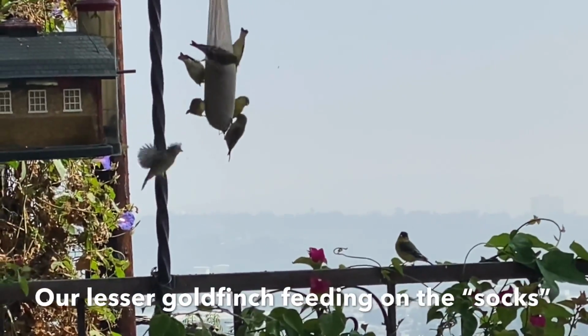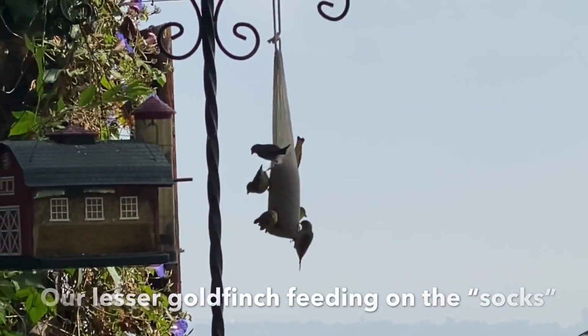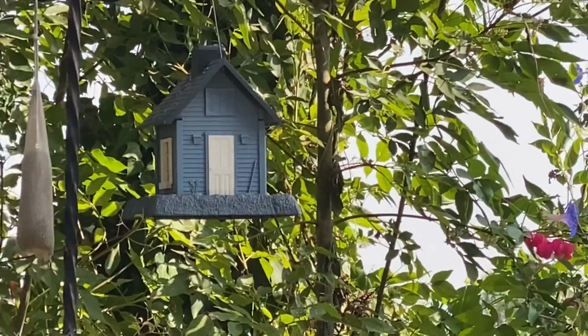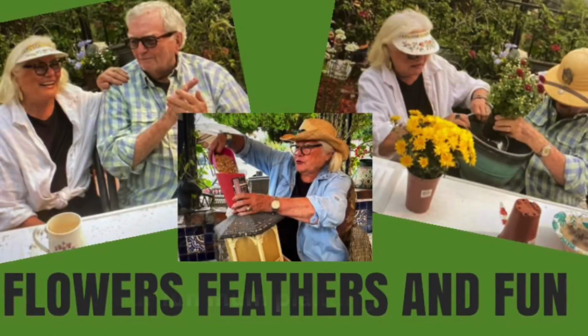It's a good morning for the lesser goldfinch. I moved some of the socks. And over here, we don't have any action. I used to love this side by the bushes.